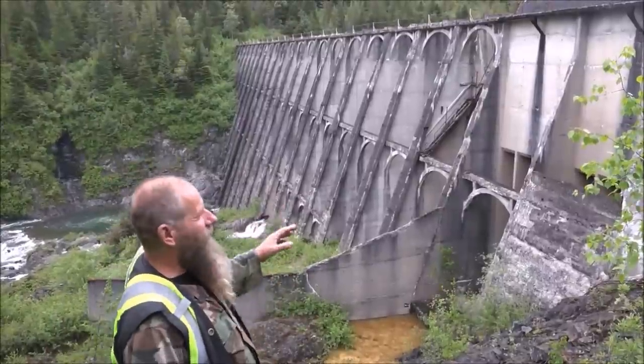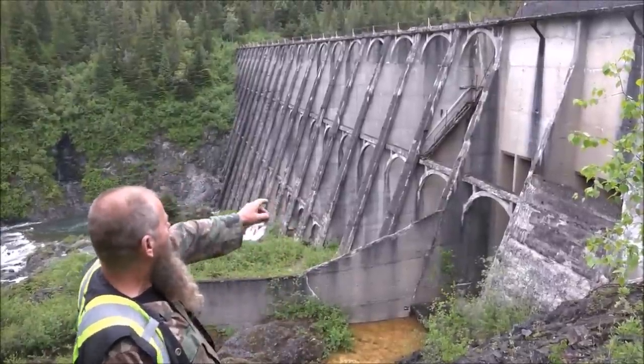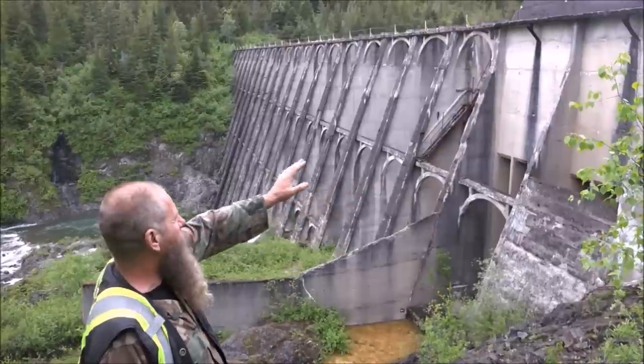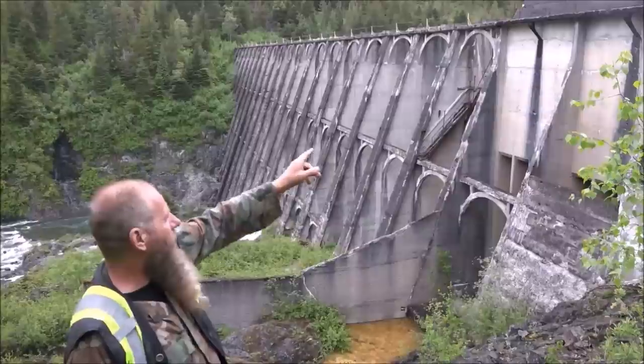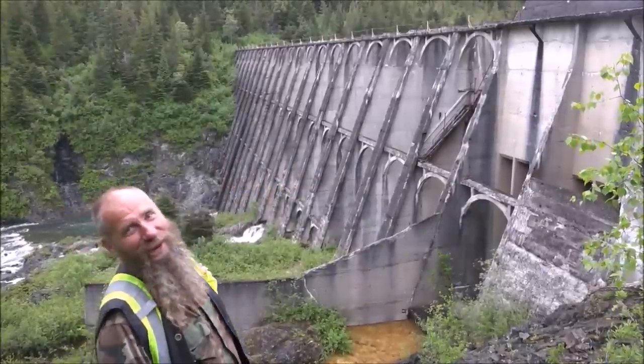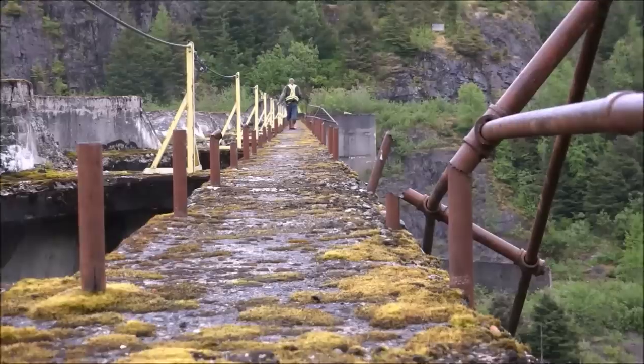We're looking at the dam, and it's just really amazing just how big it is. There's stairs and stuff that went down here, and the spillworks and stuff here. I'm going to climb up on top, and you'll really be amazed. I'll just be like a little ant on the top of this dam here. It's a really big dam.